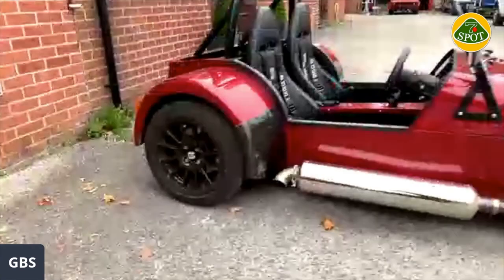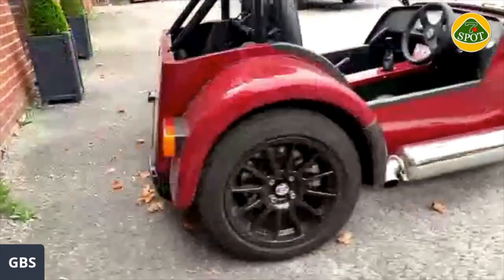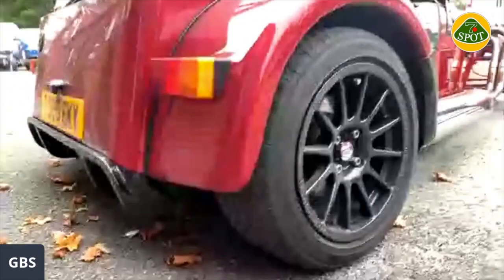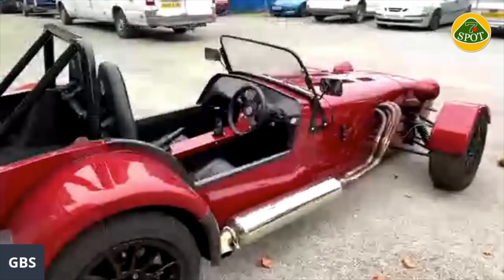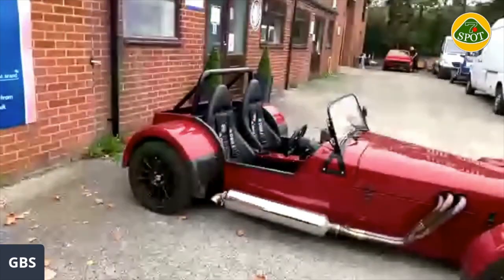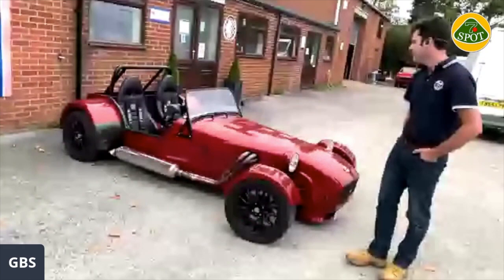Cuts the drag down a lot. There's a little gain in downforce, but a lot of it's down to drag reduction. We've done a few other aero tweaks that we've played about with that can give you quite a bit more, but they don't tend to look great, so we've left them for now.